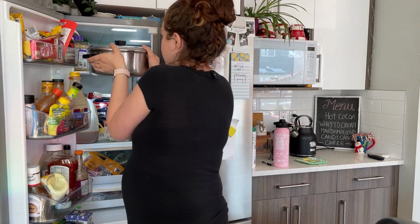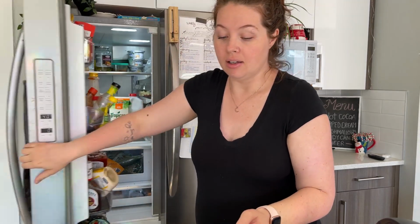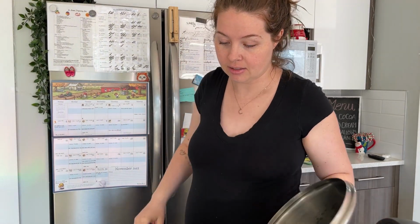Now I'm about to make an adrenal cocktail. I'll talk about that in a second, but I made bone broth last night and I really want to check to see if it gelled. So we shall see. That looks jelly. Yes. So if you didn't know, your bone broth should gel. It should not stay liquid.